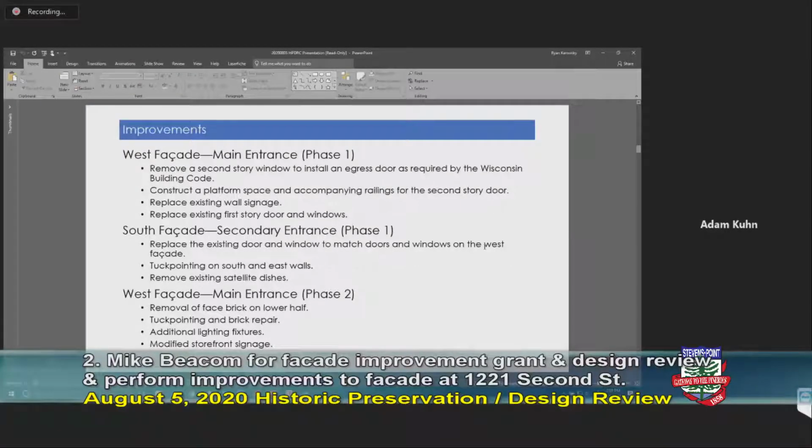For phase 1, there'll be 2 main improvements, one on the west facade and one on the south facade. On the west facade, there'll be several different items taken up. The first will be removing the 2nd story window to install that egress door that's required through the state building code. Second, they'll construct the platform and accompanying railings for that 2nd story floor. Third, they're going to be replacing the existing wall signage on the 2nd floor. And lastly, they'll be replacing the first story doors and windows. On the south facade, they're going to be replacing the existing door and window to match the doors proposed on the west facade. Second, there'll be some tuck pointing on both the south and the east walls along the south facade. And lastly, removing the existing satellite dish.